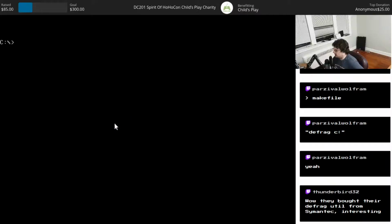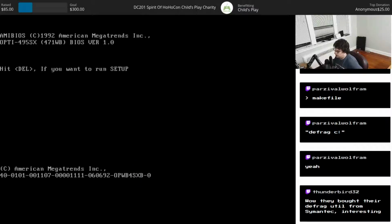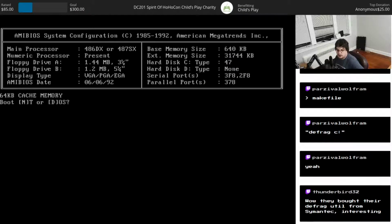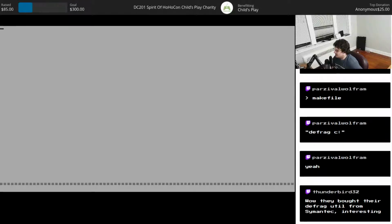All right, so let's exit defrag. And let's give it the three-finger salute. Let's see if something works. I've got my doubts, but we'll see. I have that feeling that it might be SmartDrive. Yeah, so DOS 6 was basically a response to Microsoft shitting a brick due to DR DOS. Boot NT or DOS? Boot NT. Oh man, look at that. Is it booting? We definitely made it into the NT kernel.